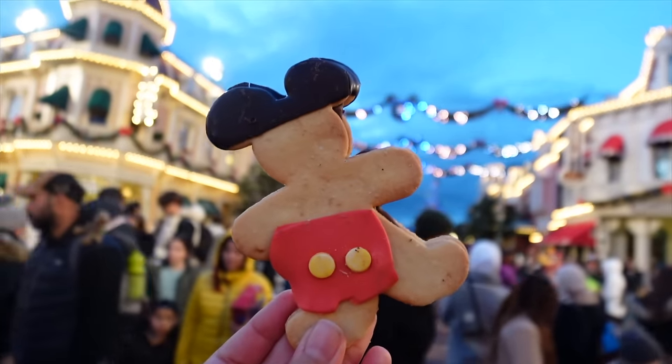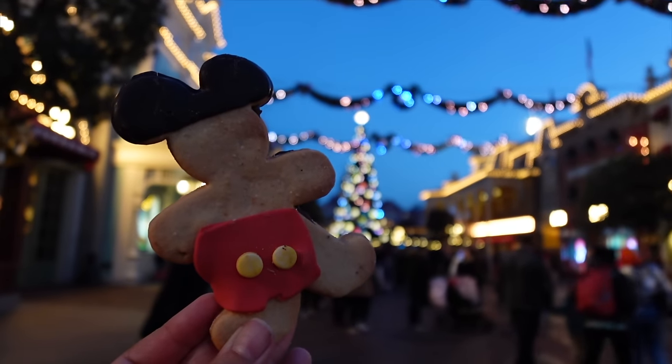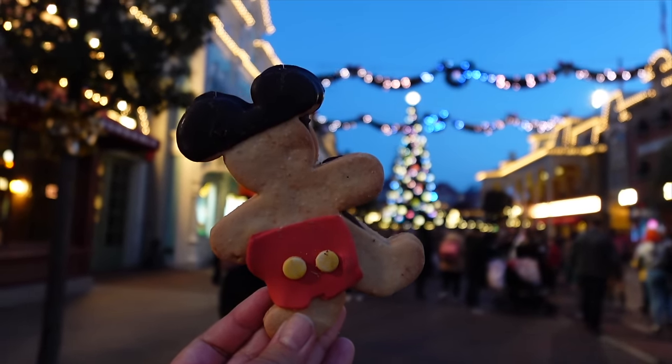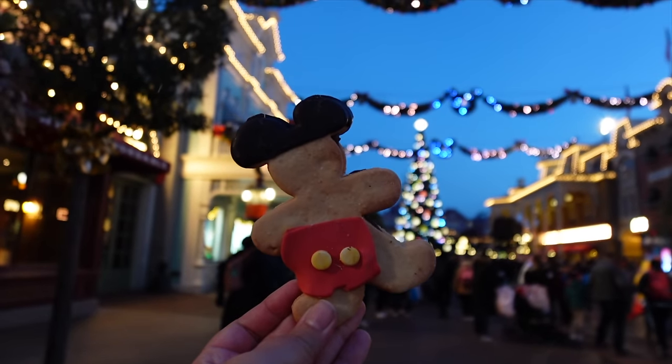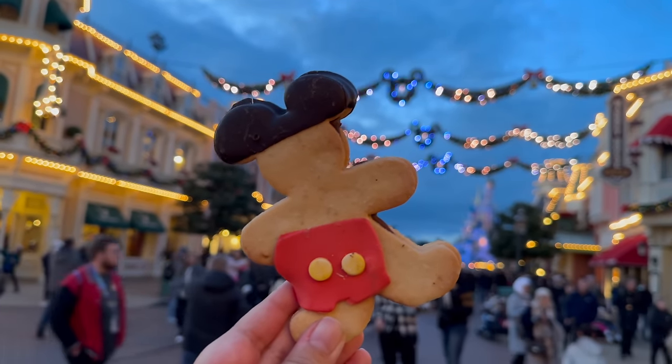Of course, I also had to get the Mickey sablé, the Mickey little biscuit situation. It doesn't look its best right now. I feel like the pants are a little bit off, but apart from that, it's still adorable. It's still quite an Instagrammable snack. I'm looking forward to testing it though. I think it's got a layer of chocolate hazelnut spread inside.